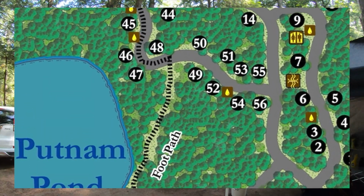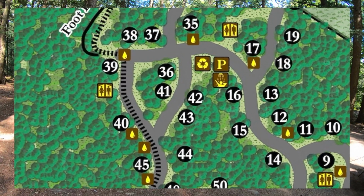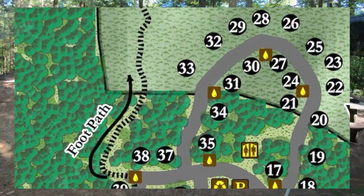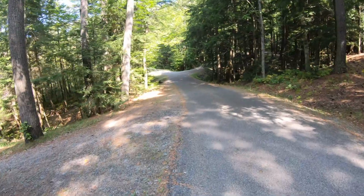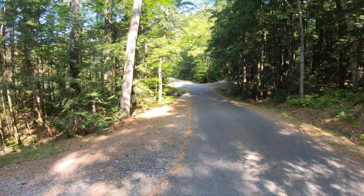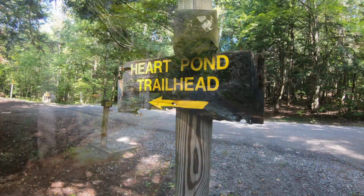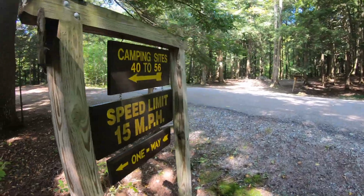The trail is actually running right down the road in the campground up to Site 39, and then you jump into the trail there down by the day use area. Alright, so we're following those trail markers down. This is the campground road heading to Site 39. That's where the trailhead starts. We'll be there soon. Okay, that's the first sign I'm seeing with a name on it. Hard Pond Trailhead.